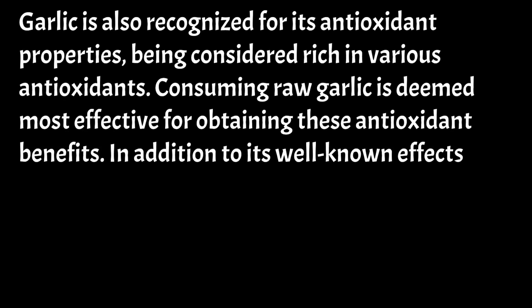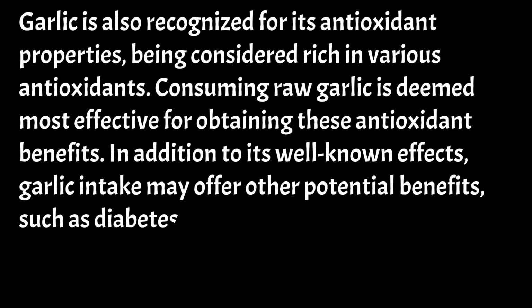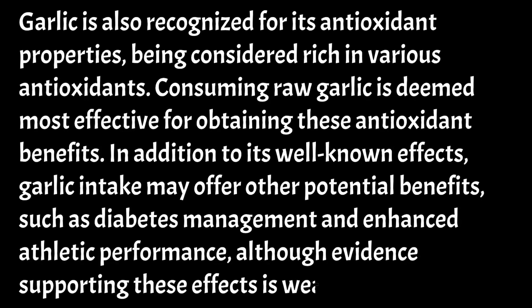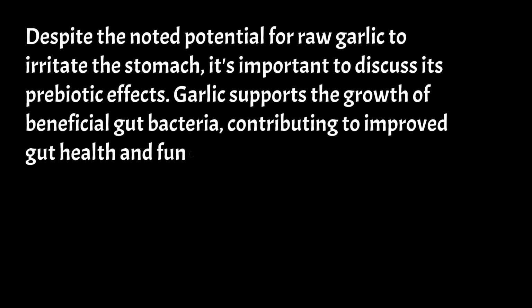In addition to its well-known effects, garlic intake may offer other potential benefits, such as diabetes management and enhanced athletic performance, although evidence supporting these effects is weak and inconclusive. Despite the noted potential for raw garlic to irritate the stomach, it's important to discuss its prebiotic effects. Garlic supports the growth of beneficial gut bacteria, contributing to improved gut health and function.